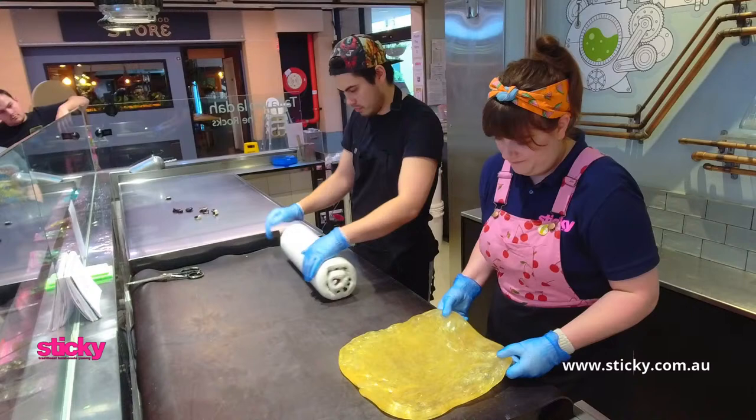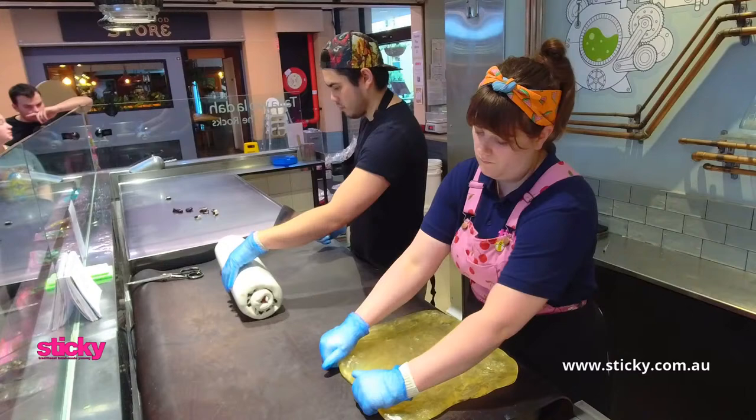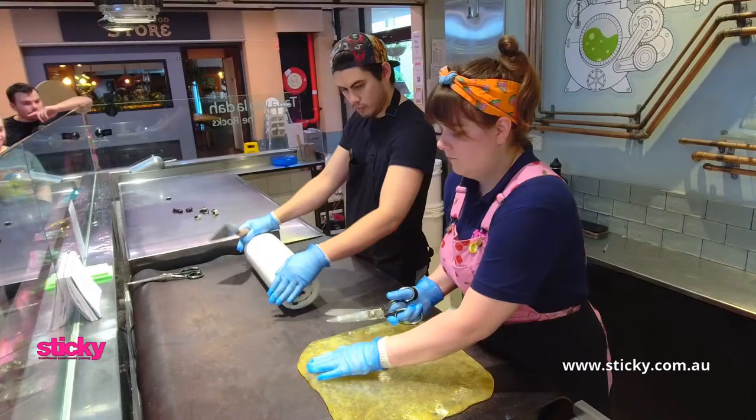So close. This last layer that Lily's putting on now, this is what we call the casing on the lolly. If you're looking at it on your screen, it looks a little bit yellow, but it's actually clear. There's no colour in there at all.